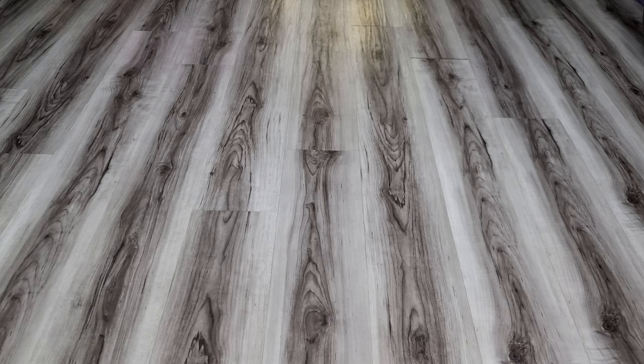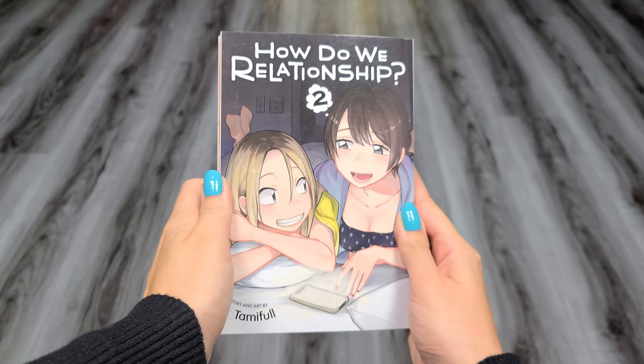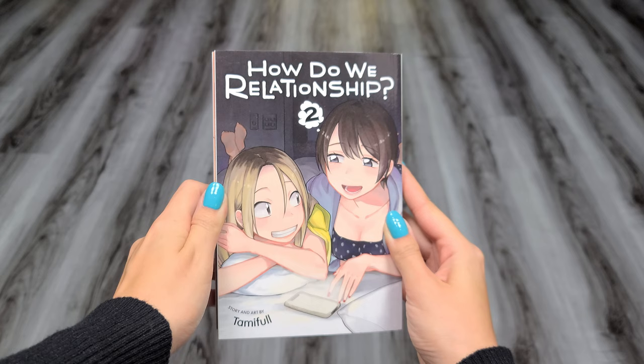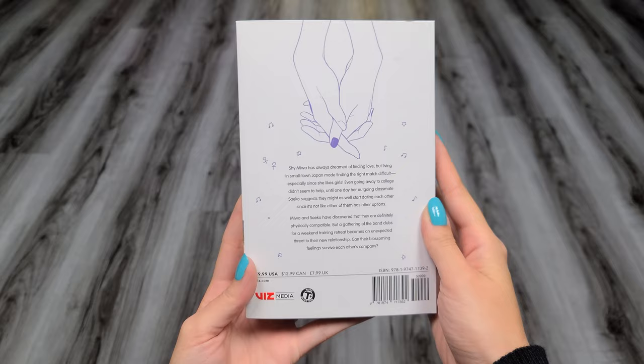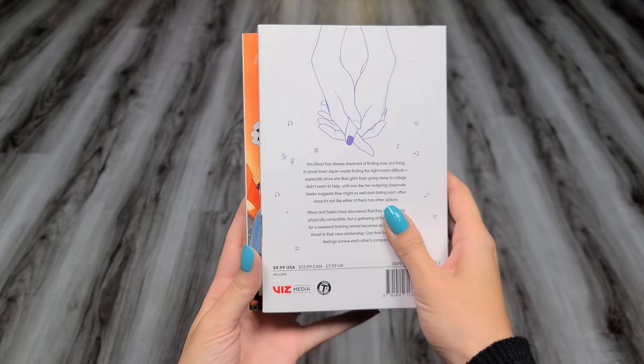The last couple volumes I bought were volumes 2 and 3 of the yuri series How Do We Relationship by Tamifull. I decided to buy the rest of the series because Mainly Manga spoke so highly of this on his Instagram. This Viz Media series is a slice of life story about two women in college who decide to start dating because they're both gay and it's convenient. One of them is experienced when it comes to dating, while the other is inexperienced, and together they're trying to figure out how to relationship.